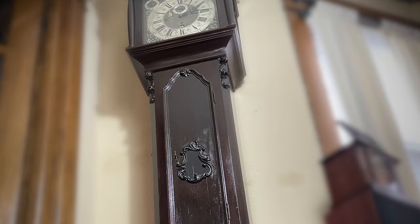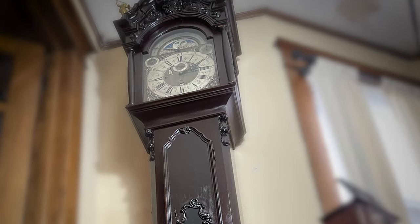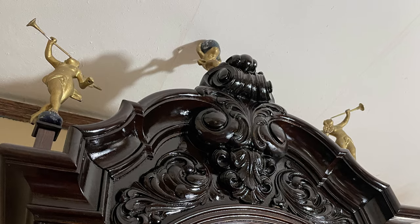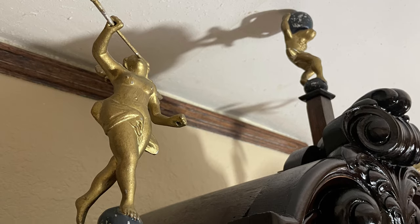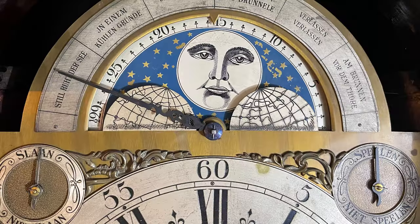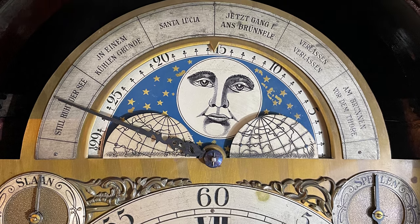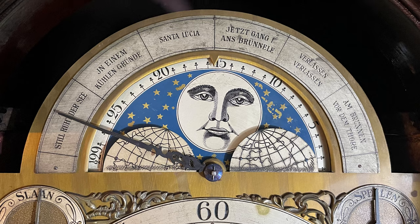It was built in the 1800s. The case is beautifully carved walnut. Topping the clock are two angelic heralds, and in the center, the Atlas figure. And when you look at the dial, you see what looks like a clock hand in the wrong place. Folks, this is not a common clock.